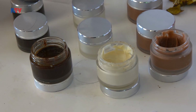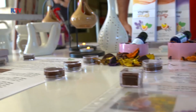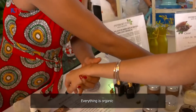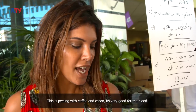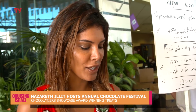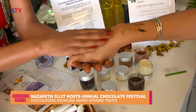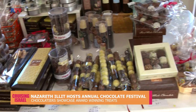In some booths, you can find chocolate not just for eating. Its benefits are used through a selection of cosmetic products. We bring the chocolate in creaming, peeling for the body and everything. Cacao. Everything is organic, very natural, very good for the skin. This is peeling with coffee and cacao. It's very good for the blood and feels very warm. So with the demand for Israeli chocolate on the rise, we can expect to see more and more gourmet chocolatiers opening up shop here in the Holy Land.